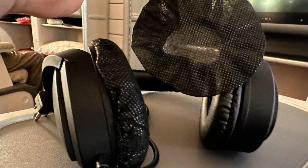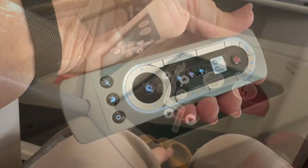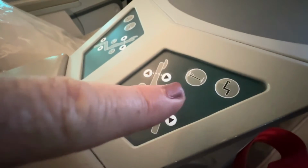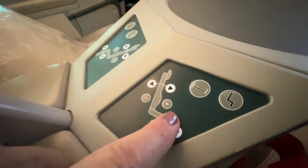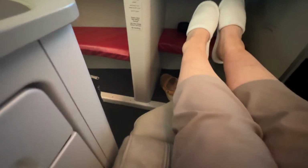Of course, there you get your headphones, your noise-cancelling headphones, and the little covers went on there as well. The TV system, you've got a remote, which I hardly ever use because it's usually dark and I can't find the buttons. And of course my seat's going to recline, and eventually it will go lay flat, which you'll see a bit later also.